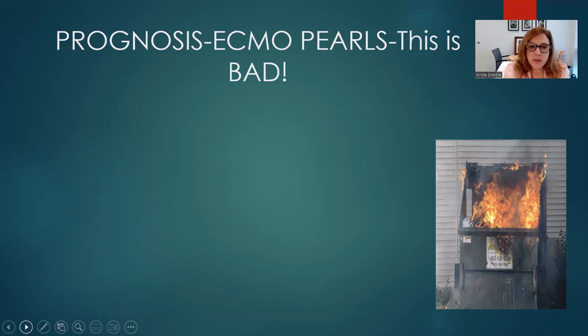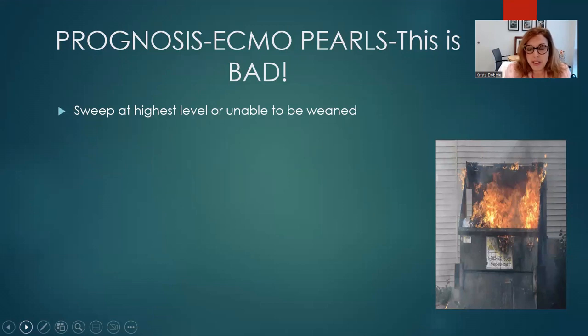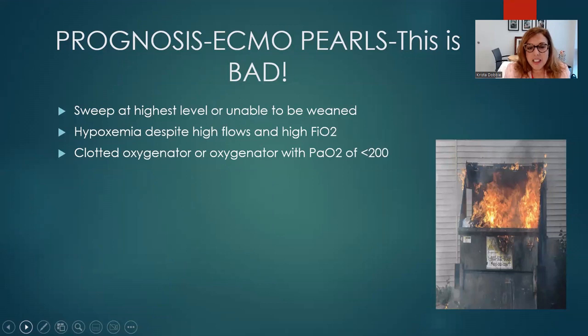I wanted to give you guys very quick pearls. And so even if you don't understand ECMO, what is bad if you get called for a palliative medicine consultation? Sweep at the highest level, unable to be weaned. That's a harbinger of somebody who isn't doing well, that may now be stuck on a technology that's not going to be able to heal their lungs. Hypoxemia despite high flows and high FiO2s. Clotted oxygenators, or oxygenators with a PaO2 of less than 200.